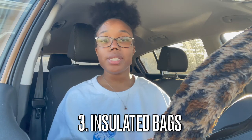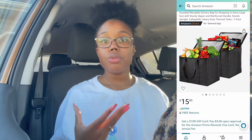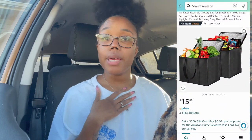The next thing that you want to do is make sure you have really good sturdy insulated bags. Instacart offers you their own insulated bags, but I bought mine off of Amazon. The ones that I bought are sturdy and they're pink and I love them so much, but you basically want to have insulated bags so that you can keep your products cold or hot or whatever.